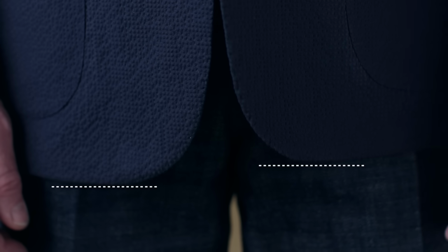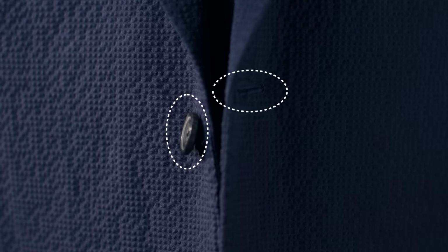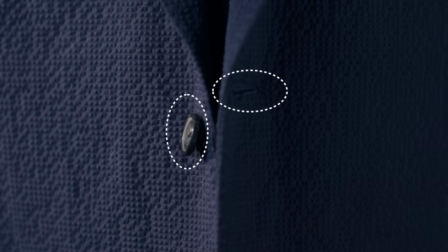When this happens, you'll find that the button isn't aligned to the buttonhole. So when you do the two up, it will throw one of the lapels off because you're moving the lapel up and it will cause it to bow on one side. The best way to fix it is to actually pick up the cloth and move it into the neck point at the top. This will realign the button and the buttonhole, meaning that the jacket at the bottom sits cleanly, but also both lapels will sit cleanly to the chest.